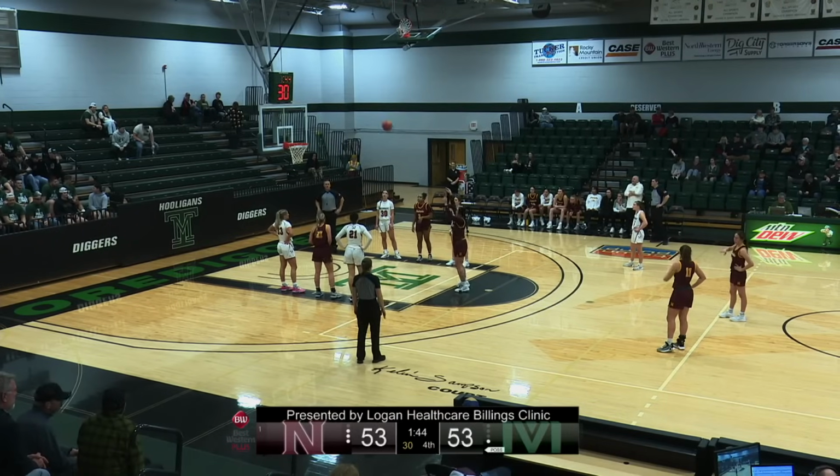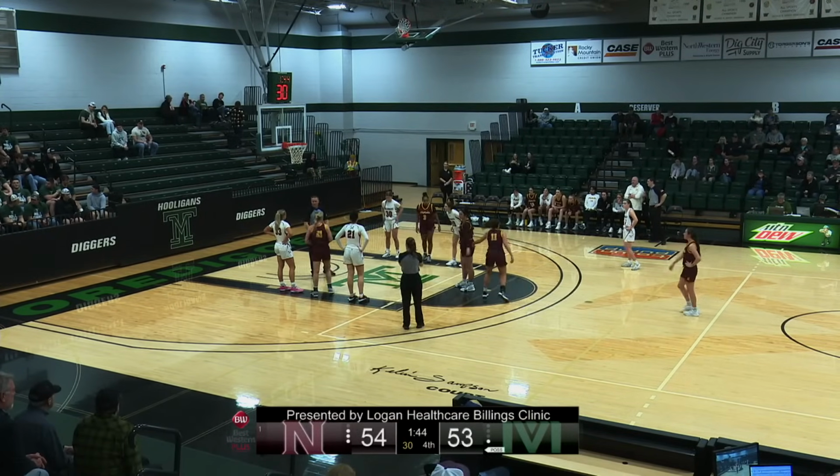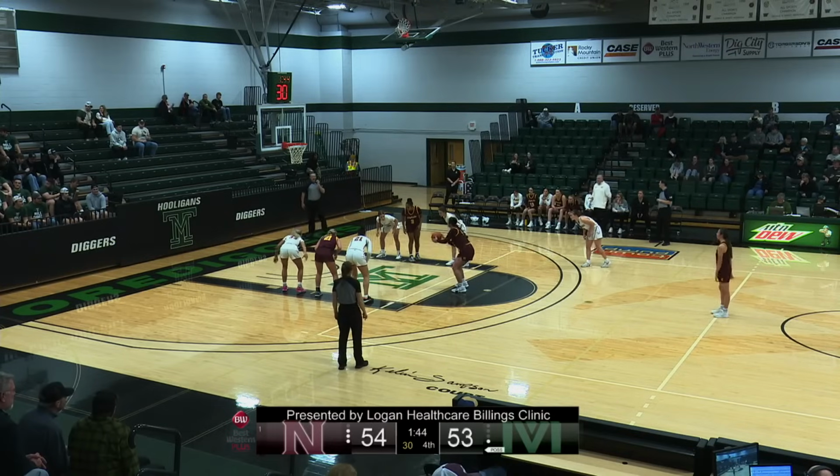At the line, Savannah Toms. Her first is up and good. She's 2 of 2 from the foul line. She has 14 total points, and she will shoot 1 more. She is the leading scorer for the Skylights.